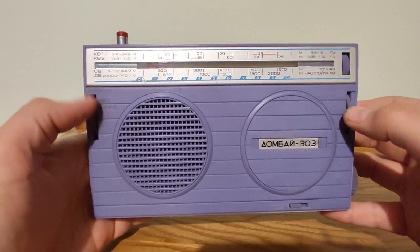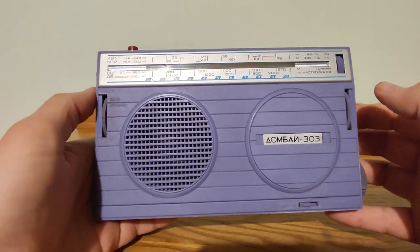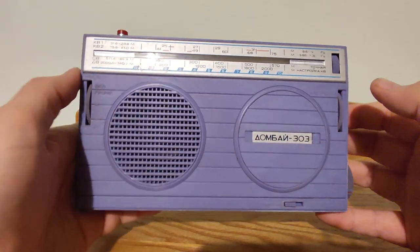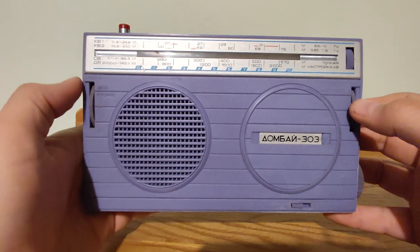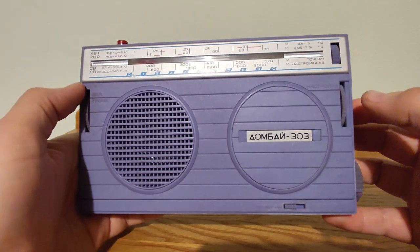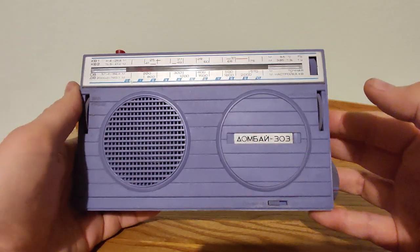So you can see how many stations this radio, Dombay 303, is receiving. It is quite sensitive and selective, and this is generally good stuff.